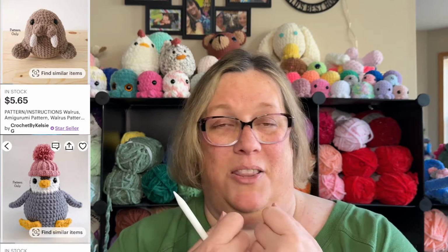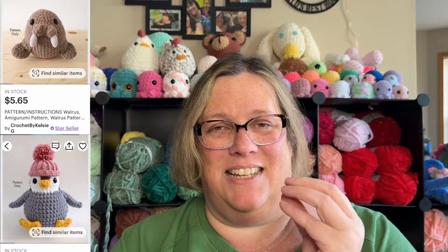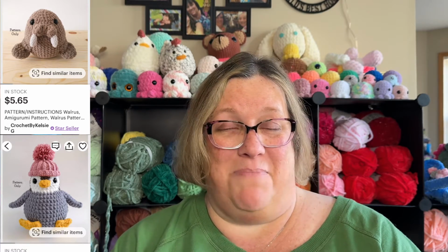I really like that. And the walrus, same thing. First of all, the walrus pattern is gorgeous. I love it so much. But the little tusks on the walrus are made out of a worsted weight yarn. And it just, again, adds a different kind of dimension and interest and creative vibe for me, and just makes me really happy to look at it and to make it.